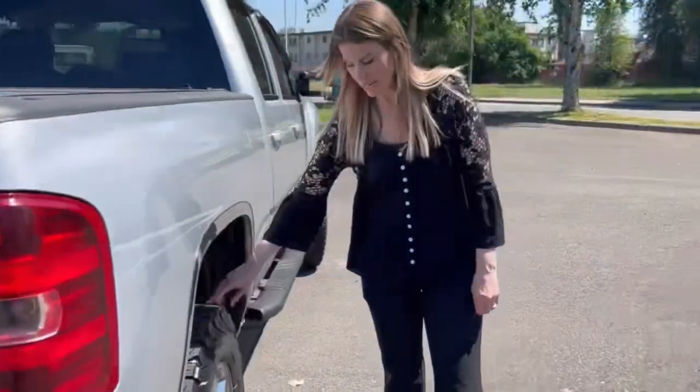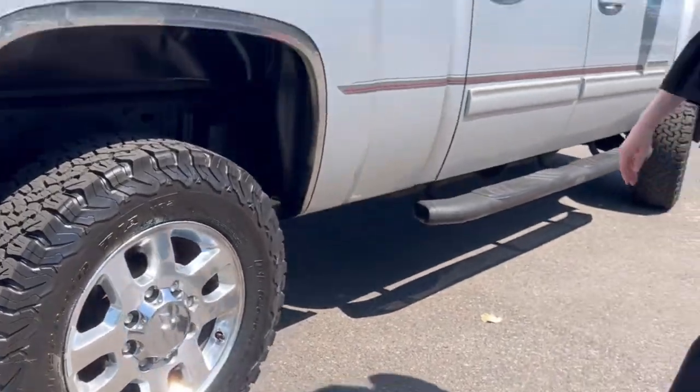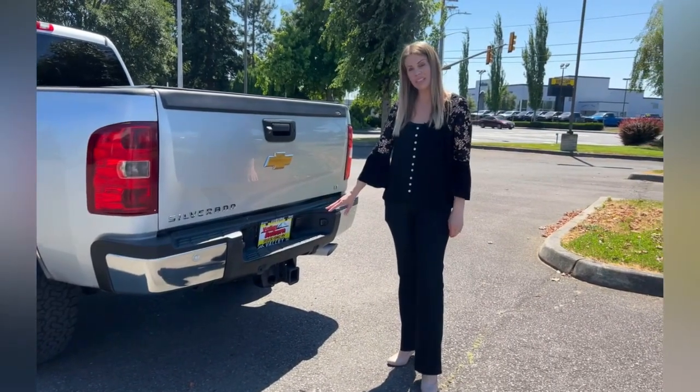I got these wheels and tires. They're in great shape. Wheels and tires looking really, really good. You're able to hook up back here for all your towing needs.